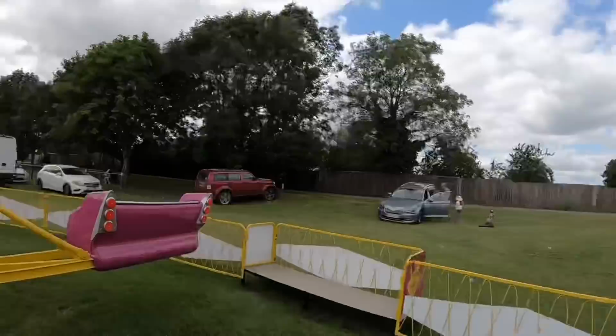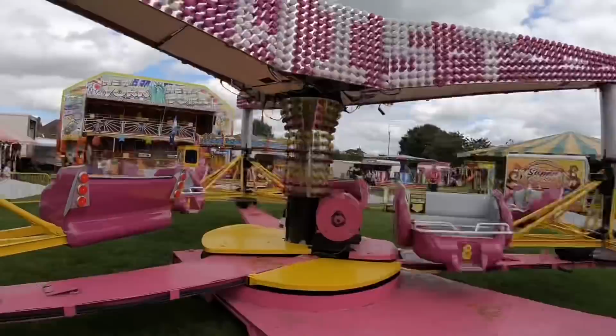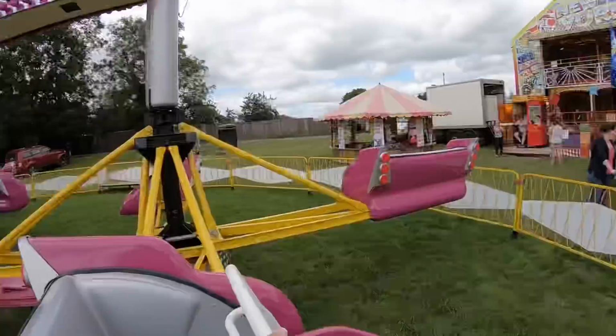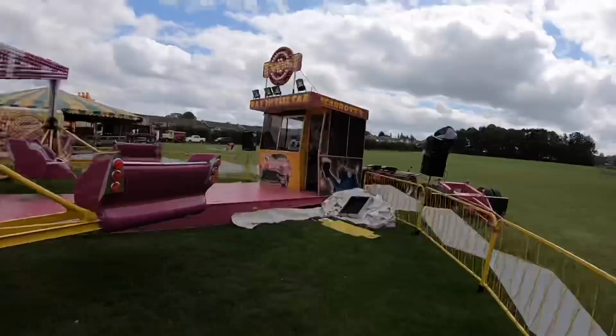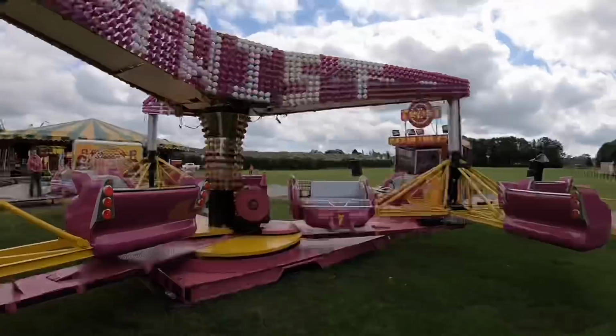Oh man. I'm right in it here. My god. Oh, this going faster. Oh my god. Wow. Oh, it's giving me neck ache, this thing. Oh, here we go. Oh, it's slowing down now. Oh my god. The last turn.